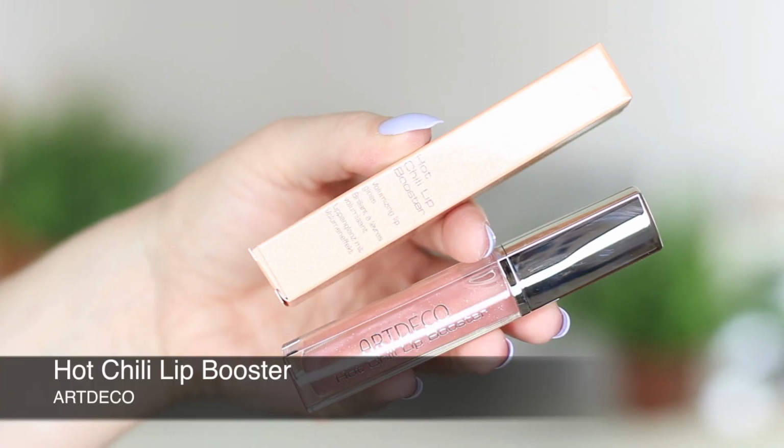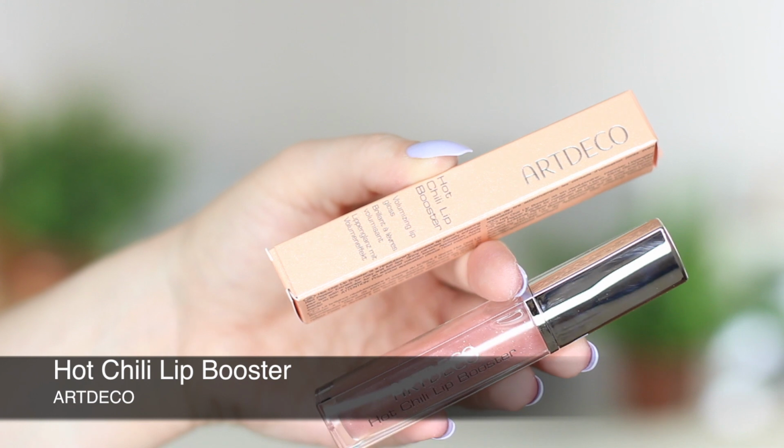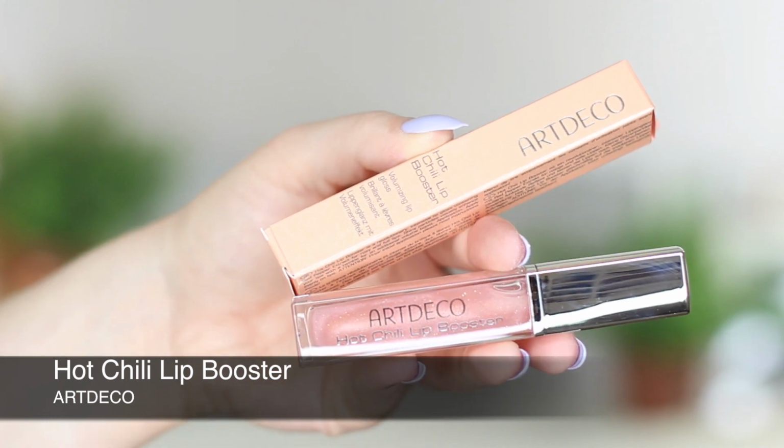Before I show you the highlighter, I'm gonna apply something onto my lips first because I want them to kind of be working away. This is really cool. It's by ARTDECO. It's the Hot Chili Lip Plumper. While that's settling on my lips, let me show, oh, I can feel it. I can feel it. Let me show you this highlighter.